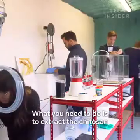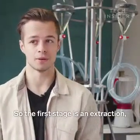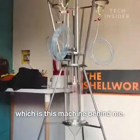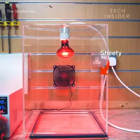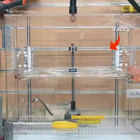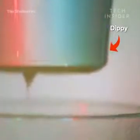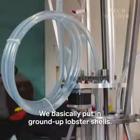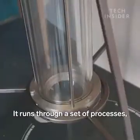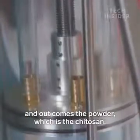comes in. What you need to do is to extract the chitosan before you can use it as a bioplastic. So the first stage is an extraction, which is this machine behind me. So we've designed 4 machines: Shelly, Sheety, Backy, and Dippy. The first machine is an extraction unit. We basically put in ground up lobster shells. It runs through a set of processes, and out comes the powder, which is the chitosan.